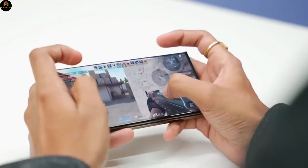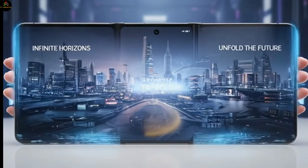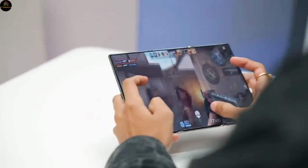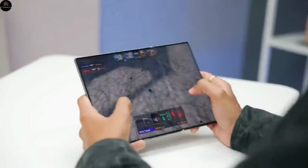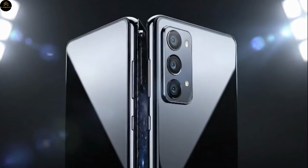We could be looking at a dynamic AMOLED 3X display, with a refresh rate that adjusts all the way from 1 Hz to 144 Hz. Yes, you heard that right. Gaming on a screen this big at 144 Hz. There's a big twist in the camera department too.